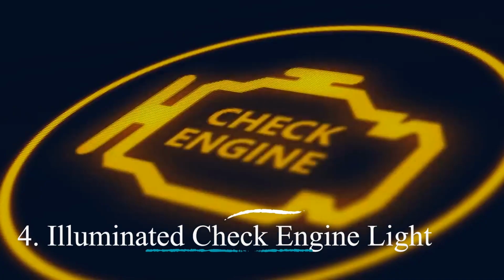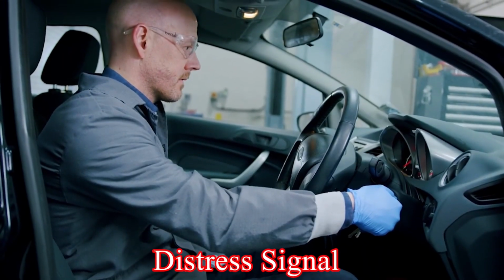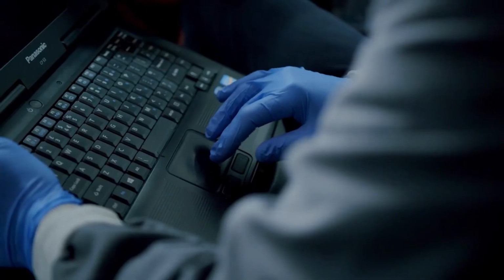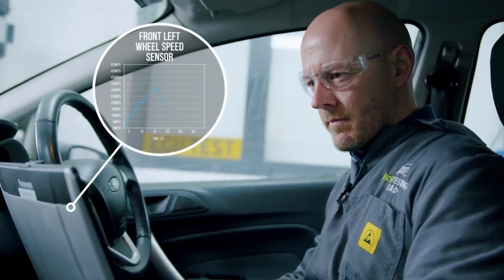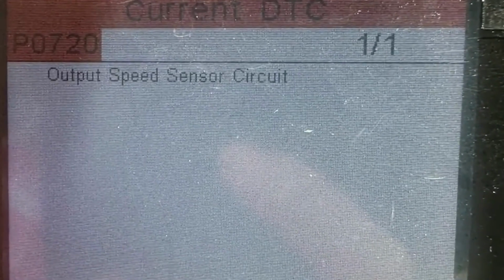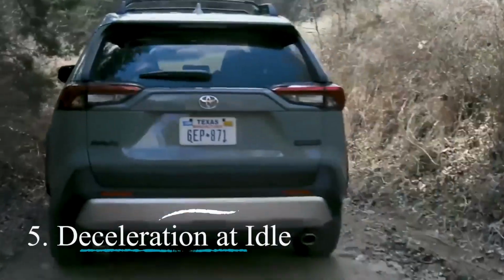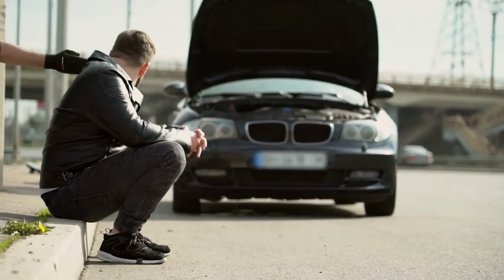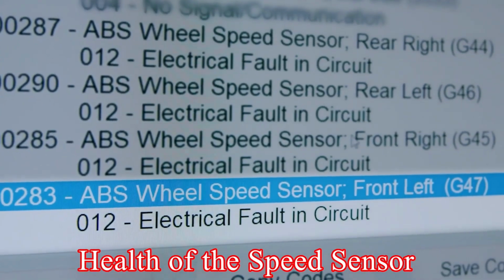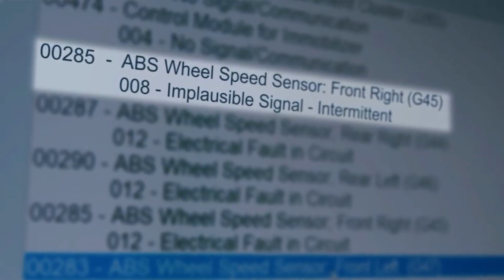4. Illuminated check engine light. An activated check engine light serves as a general distress signal that could encompass issues with the speed sensor among a myriad of other potential problems. A diagnostic test by a skilled mechanic can pinpoint whether the root cause is indeed a faulty speed sensor. 5. Deceleration at idle. Observing a vehicle's performance dwindle to a crawl while idling suggests a deeper dive into the health of the speed sensor, among other critical components, is in order.